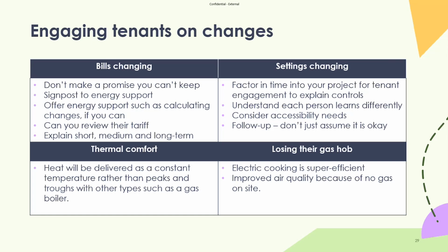Thermal comfort I've touched on, heat pumps in particular, will provide that constant level of thermal comfort rather than peaks and troughs. So talking through what that might mean is going to be really important. Everyone is different, and I think that's really important. Everyone on the call right now, you will all have different levels of thermal comfort that you like, and you adapt in different ways to make sure that you are thermally comfortable. If you cannot adapt, it then becomes a point of stress and a point of challenge. So making sure those discussions are held is going to be really, really important.